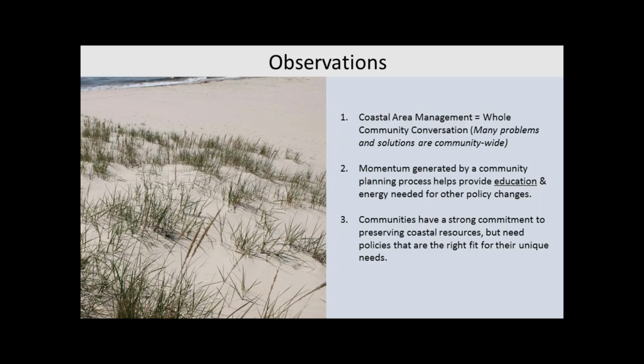Secondly, the momentum generated by a planning process really has provided the education and the energy needed to adopt other policy changes. So using planning as a tool to educate, to bring in a diverse public, to then carry through into policy implementation is really important. And lastly, communities really do have a strong commitment to preserving coastal resources, but the challenge is finding the policies that are the right fit for their needs and for their comfort level.